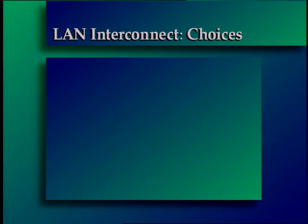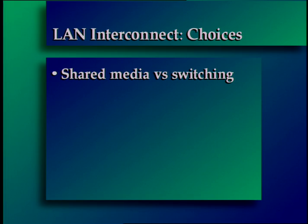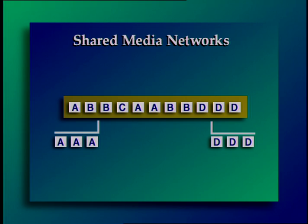Now let's take a look at some of the key technology issues and the trade-offs that one has to face in choosing a network technology. The first one we'll look at is the issue of shared media versus switching technologies. This diagram illustrates a shared media network as a single domain, whether it's a wire or it's a broadcast environment. In this case, traffic is shown from four sources, all mixed on the same wire. The total aggregate bandwidth is, in the case of Ethernet, 10 megabits per second. However, each station will only get its proportional share.